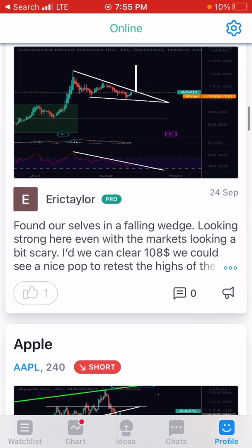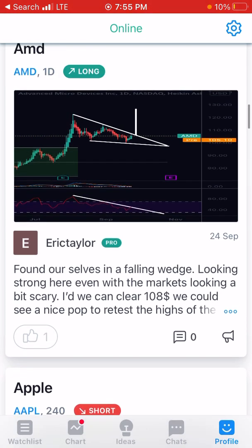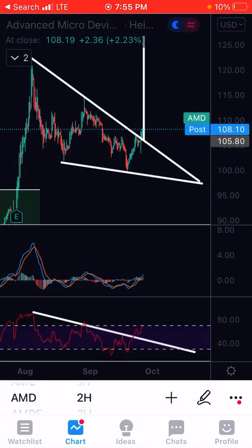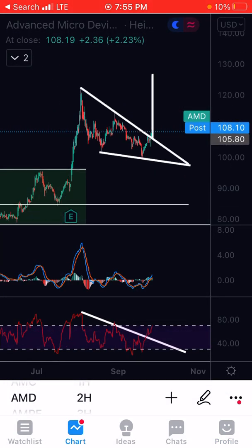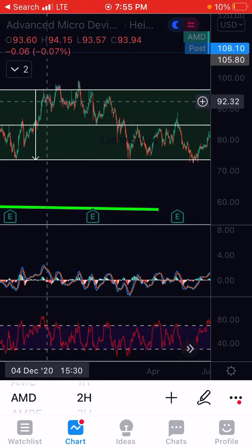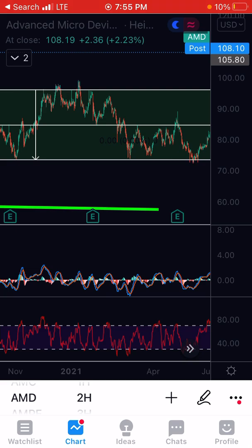It's actually right here. On September 24th, we were looking like we were in this falling wedge, and I'm about to go back to it. Here's that falling wedge here. It's actually beautiful, beautiful. So AMD, back in the day, was looking like it could have been making a big head and shoulders pattern. I made a video on it.